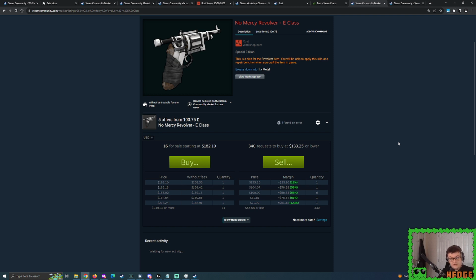And hopefully next week, we see a patch where it's fixed in-game. Because when you own it, and take it in-game and try to skin your revolver, it'll look like the version 2 revolver, the one with the white wrap.